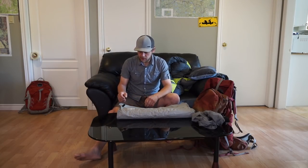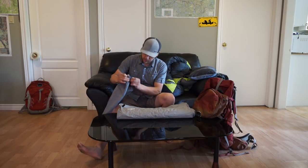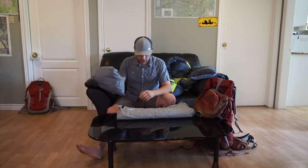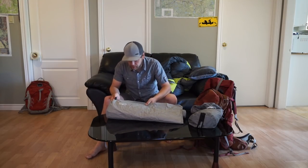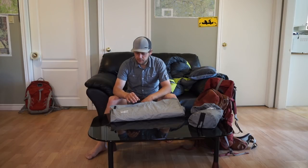So this time I'll be carrying a stuff sack for it, like an air pump stuff sack. Just hook this piece up to there and fill it up, blowing the air inside here via the nozzle. The reason I'm doing that and not just blowing the air inside with my mouth is because I don't want to get the moisture from my mouth inside the pad, because it has nowhere to go. It'll always stay in there day after day after day.